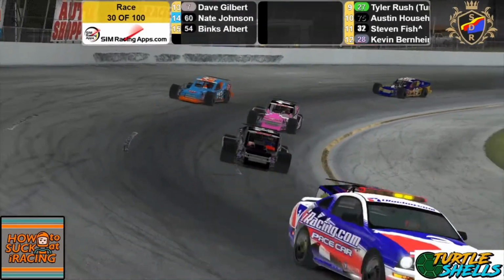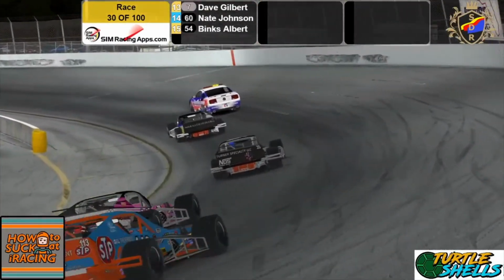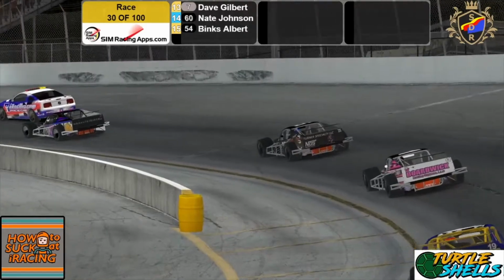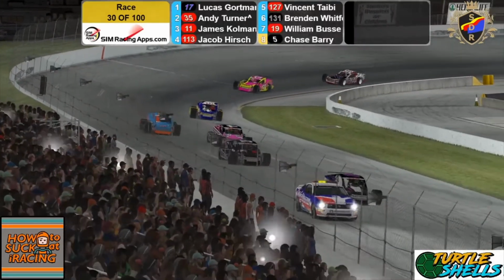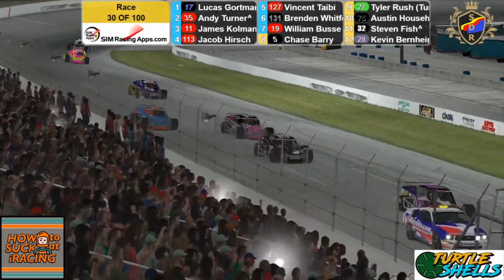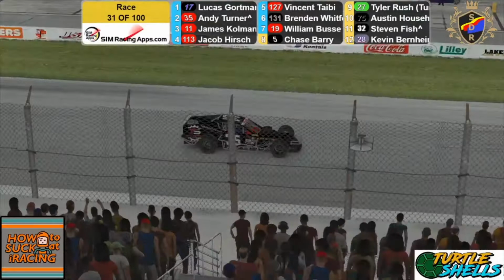Looks like Bill is okay. Not sure what happened there, but he went up and got the wall. Doesn't look like he has any real damage. As they come around, they can start lap 31.